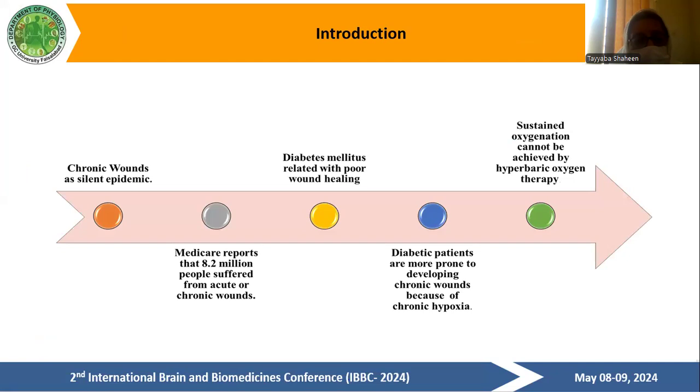First of all is the introduction. Chronic wounds are considered a silent epidemic, and according to reports, about 8.2 million people suffer from acute or chronic wounds. Diabetes mellitus is related to poor wound healing, and diabetic patients are more prone to developing chronic wounds because of chronic hypoxia. Sustained oxygenation cannot be achieved by hyperbaric oxygen therapy.